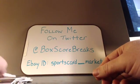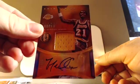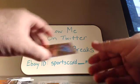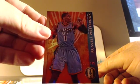So just a quick recap of the hits from the two boxes. Dennis Schroder, Montrezl Harrell, Michael Cooper. From the first box, Gary Harris, Jarrell Martin, Danilo Gallinari, and the Russell Westbrook variation.